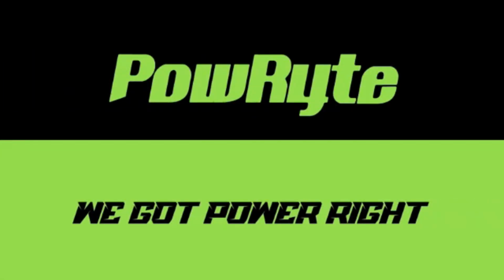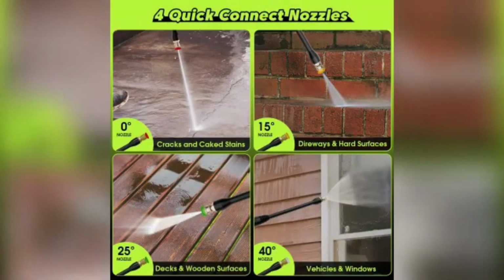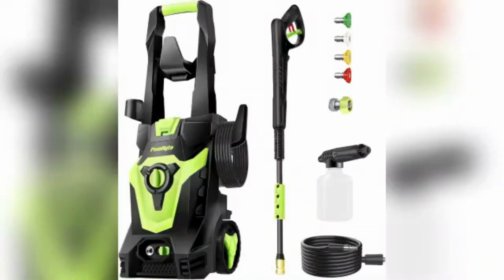clean surfaces more effectively. Another great feature is the Total Stop System, TSS, which automatically shuts off the pump when the trigger is not engaged, saving energy and prolonging the pump's lifespan. The integrated hose reel keeps the high-pressure hose organized and prevents tangling, adding to the user-friendly design.